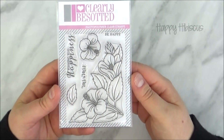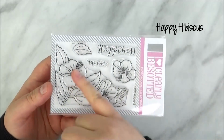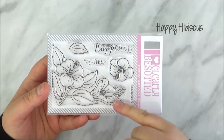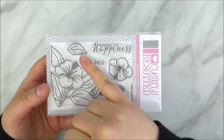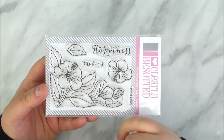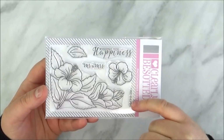Next up is the Happy Hibiscus stamp set. Really pretty set, as you can see. So you've got this sort of cluster of hibiscus here with the leaves, and then you've got a separate hibiscus and also a leaf there as well. You've got the sentiments, wishing you happiness, Mr. and Mrs. and be happy.